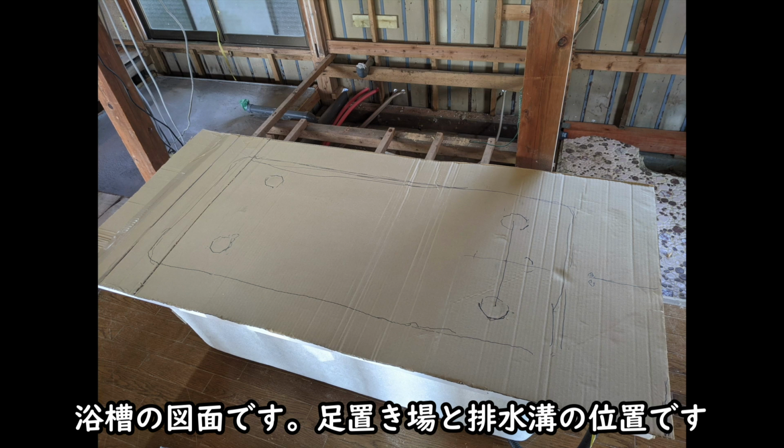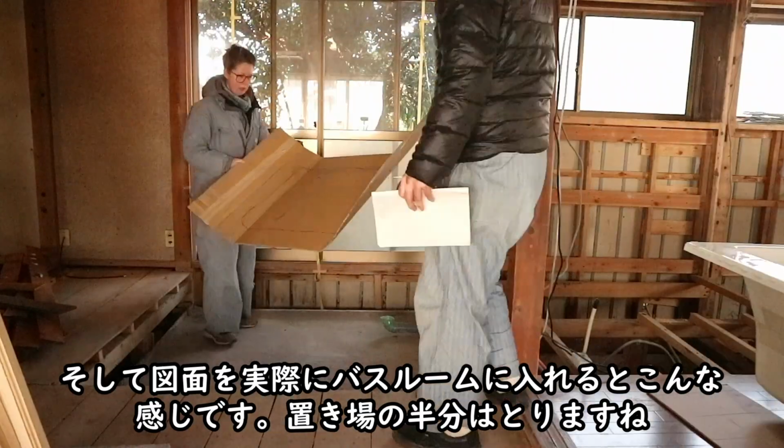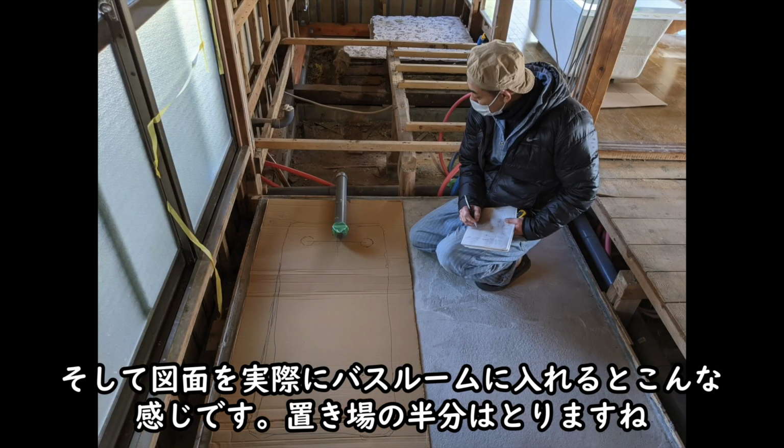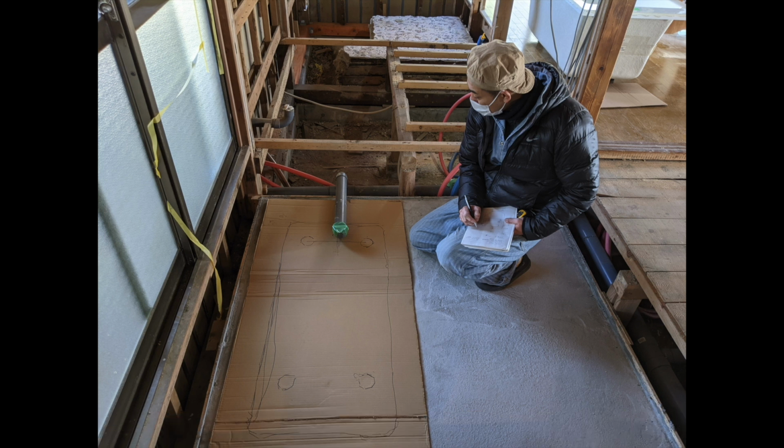Here's our finished drawing of the bath. It includes the position of the legs and the water out point. And here's the drawing in the wet room. As you can see, it takes up about 50% of the space. To the right of the bathtub where Ichi's standing is where the shower will go.